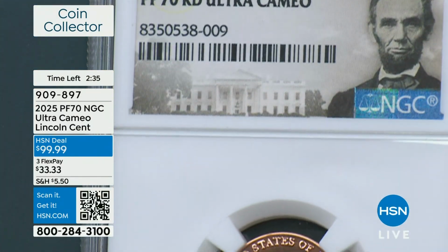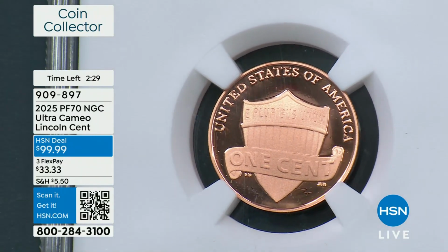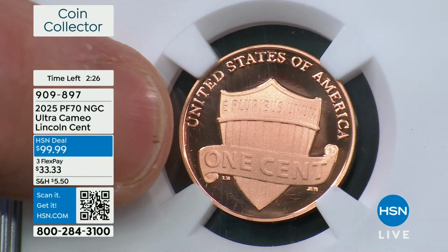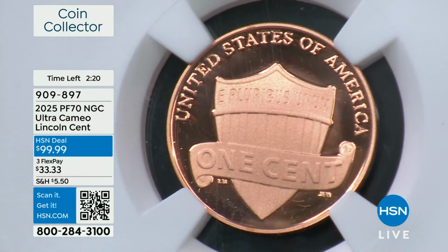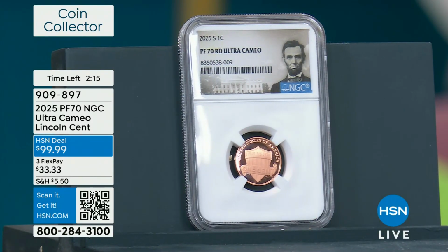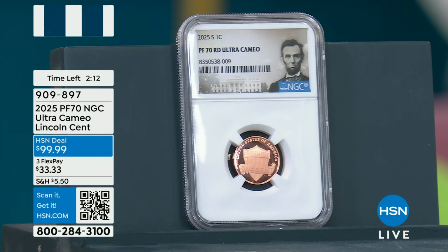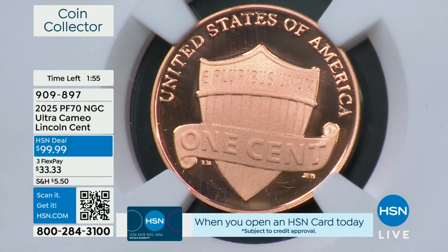At 420,000, it's one of the rarest proof sets made by the United States Mint to start with. Secondly, I don't know if this can be the last proof penny, because next year is the semi-quincentennial, the 250th anniversary of the United States. The 2026 set is going to be mind-blowing. They've already announced the Kennedy half dollar, which I've been talking to you about. They're taking Kennedy off the half dollar. This is the last year with the Kennedy design that we've seen.